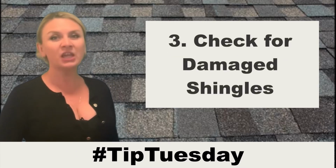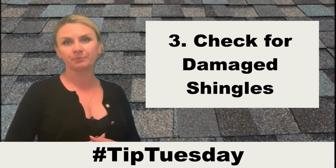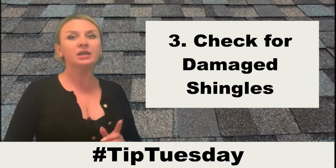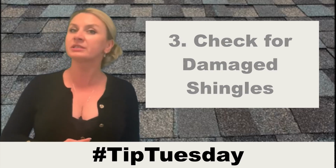Tip number 3. Check for damaged shingles. Look for any missing shingles, or ones that are cracked or torn. This can cause leakage and increase your risk of mold. Repair and replace when necessary, and follow up by checking your attic for any mold starting.